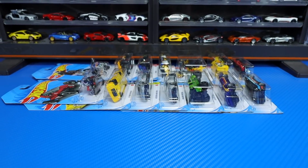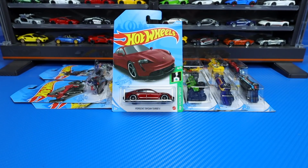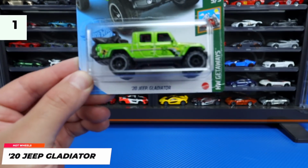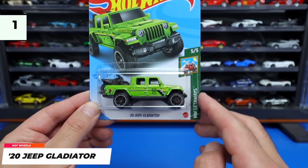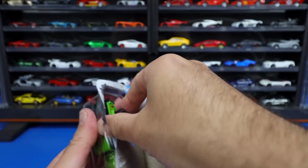Let's go ahead and open up 15 2021 Hot Wheels, including the brand new Porsche Taycan Turbo S. And we'll start it off with the 2020 Jeep Gladiator. We've got a brand new color for this car. Let's go ahead and open it up and get a nice close-up look at this one right here.